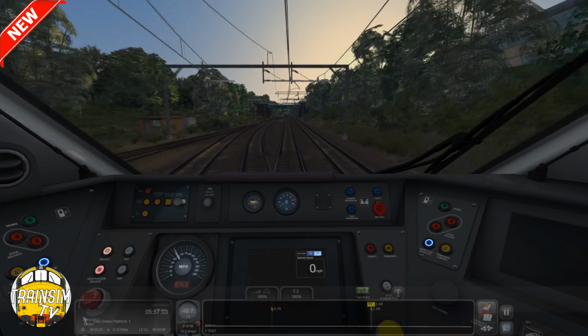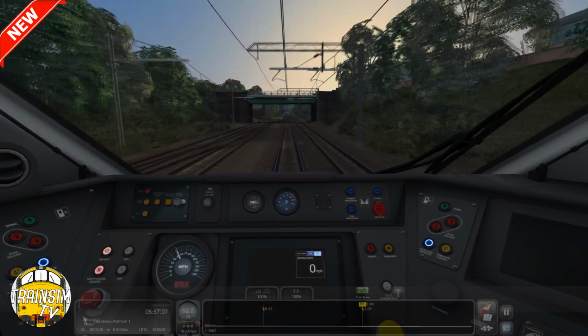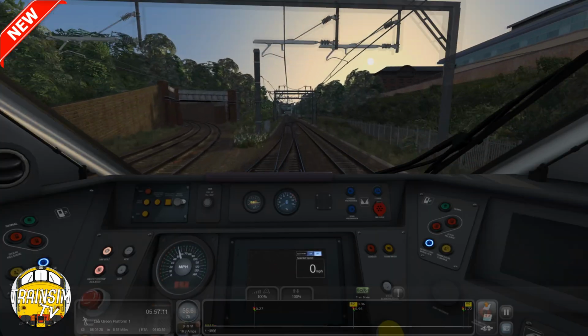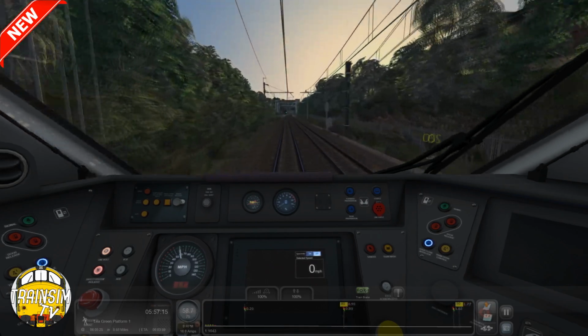But I just literally picked this scenario off the top of my hat. I literally clicked this one. I thought, oh, we'll go with that one. Nice sunny one, so why not? Picking up some speed now.